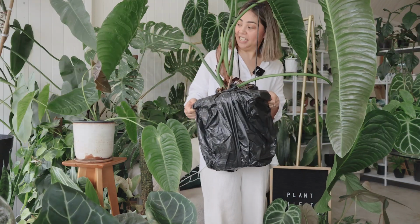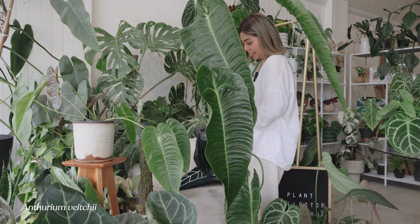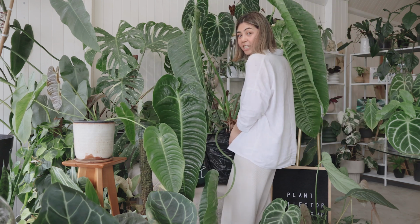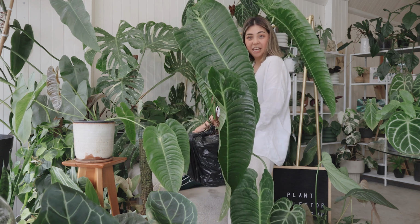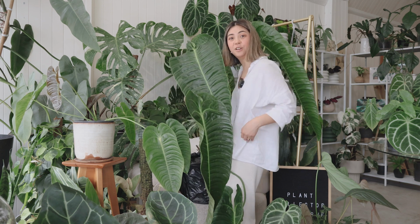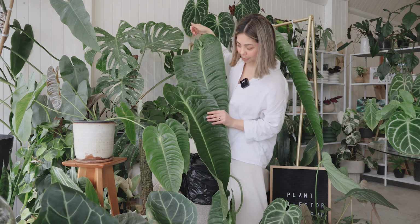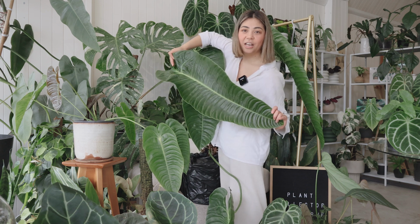Can y'all see this thing? It is one of the biggest Anthurium veitchii I have ever seen in my life. And I believe this guy is like the French form veitchii because it's the wider one. I think I'm going to have to, is it even getting the whole shot? I just don't even know. But here it is with my body, which is one of the biggest leaves. Or, oh no, this guy's good too. Oh my God.